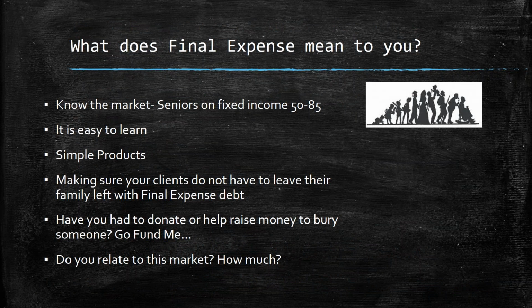Now, what does final expense mean to you? When you hear final expense, does it hit home, or is it just another product? It's important to know the market also. Knowing that final expense, we know it's burial insurance. We know it's there to provide the finances to take care of someone's final expenses, because you've heard me say this before, 10 out of 10 people are going to pass away. And it's a matter of making sure that the finances are taken care of.